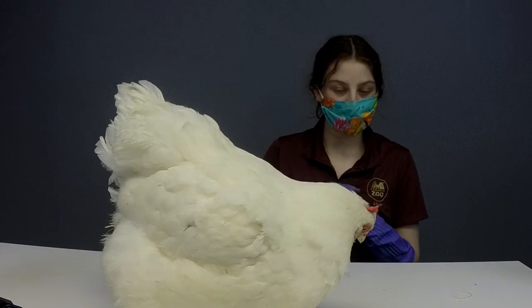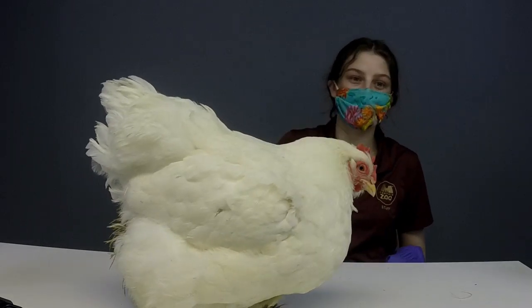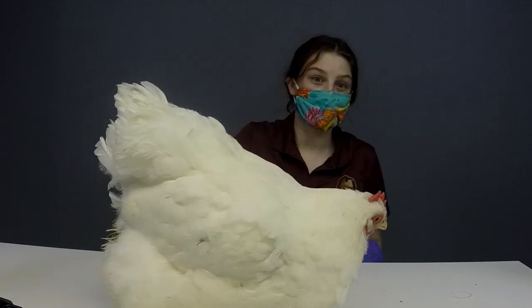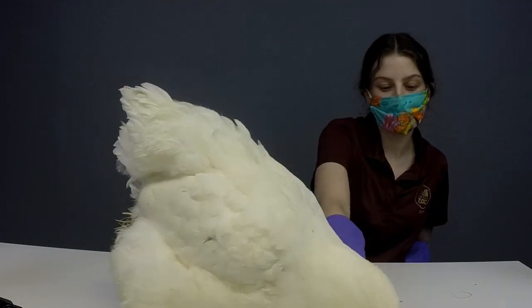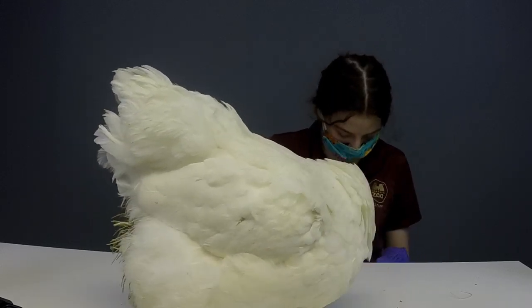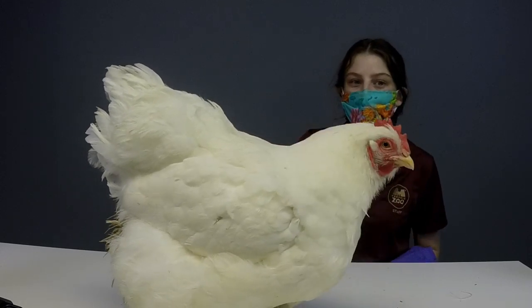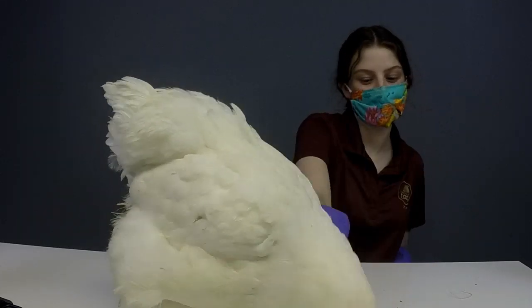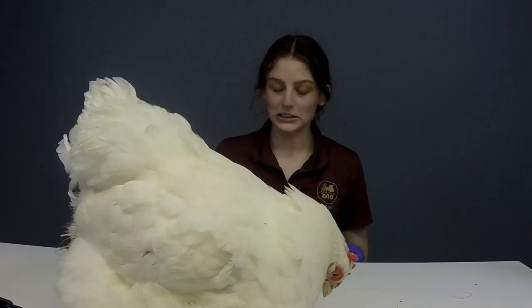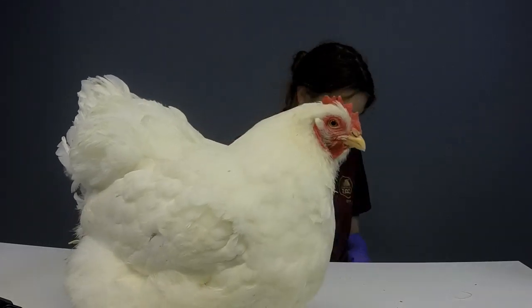You might notice that I have my face mask on right now and some gloves. That is because we are doing our part to make sure that we are stopping the spread of anything that's happening right now in the world, any coronavirus, and any other stuff that's going around. It is still flu season, so we're just making sure that we're extra safe and healthy. Our moderator, Whitney, is about 10 feet away from me, and she's also wearing her mask. So I'm going to take mine off so that I can talk to you guys about Bertha here.